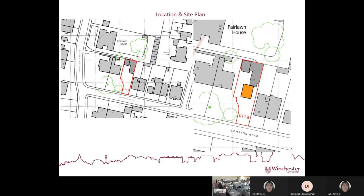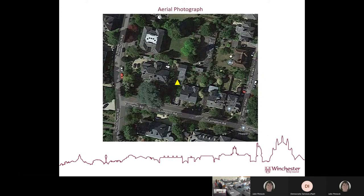As is visible on the location plan, there is no set building line along Compton Road, given that the neighbouring properties themselves project forward of one another in a variety of ways. The proposal itself will retain a gap of 2 metres to the western boundary to number 8, and around 4.5 metres to the eastern boundary to number 12. Here we have an aerial photograph that shows the residential and green nature of the area, the site marked by the yellow triangle.